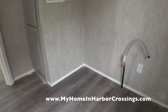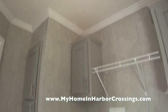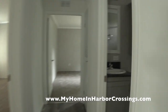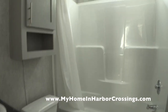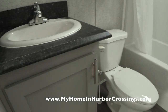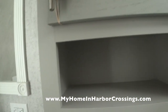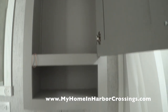Very spacious laundry room. And the ceiling has wood trim. It's very beautiful. Okay, here is the hall bathroom, and this has the one-piece fiberglass tub, and there's transom windows, and the commode, cosmetic box, the framed mirror.